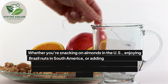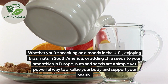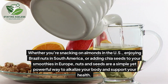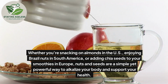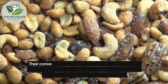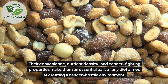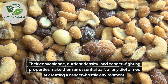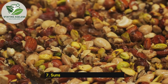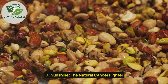Whether you're snacking on almonds in the US, enjoying Brazil nuts in South America, or adding chia seeds to your smoothies in Europe, nuts and seeds are a simple yet powerful way to alkalize your body and support your health. Their convenience, nutrient density, and cancer-fighting properties make them an essential part of any diet aimed at creating a cancer-hostile environment. Chapter number 7. Sunshine, the natural cancer fighter.